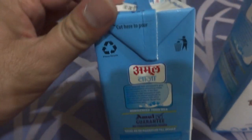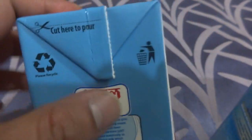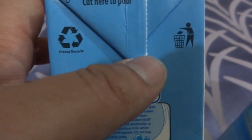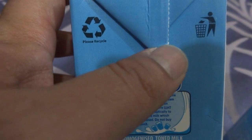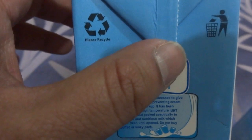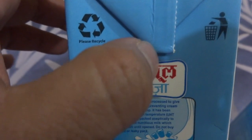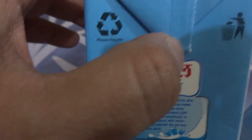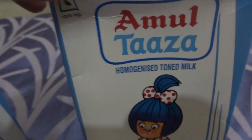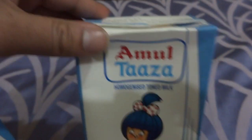This is the portion where we open up here. Cut here to pour. So when you cut here, invariably what I try to do is cut it as little as possible right from the edge, so that the actual portion which is open is very, very slight, and yet it spills, especially in the initial stage when you've just opened it and the milk level is still, say, up till here. Somehow with the taller packaging, it doesn't happen, and that's why I always try and tell the chap to get me this one.